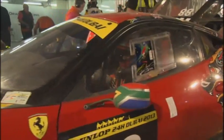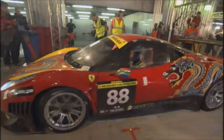Pit reporter Nick catches up with Rob Barf after his stint. We've kind of lost the power steering. Feel like a 1950s Grand Prix driver, having to shuffle the wheel. It's fairly physical to drive. It's gone from being quite easy to being quite hard now, but no, we're still in a good position, but still a long way to go.